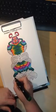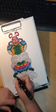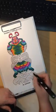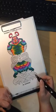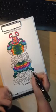Then she'll throw her imagination at the animal and see what comes out on the paper. A kitty! A kitty cat! Thank you, Julie.